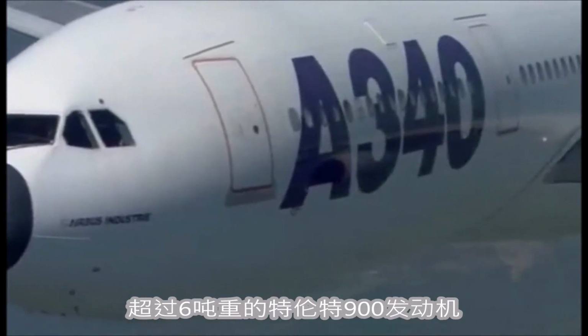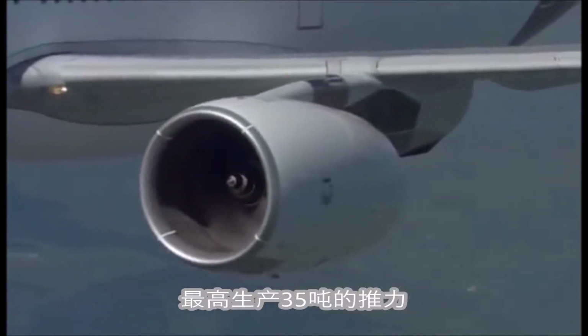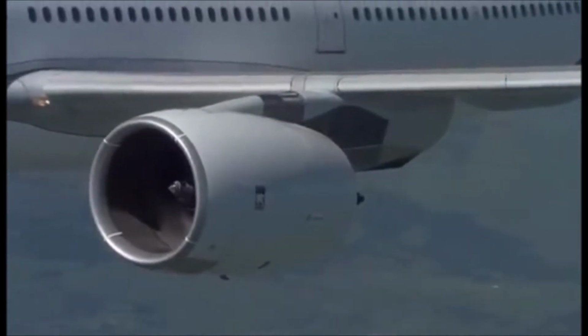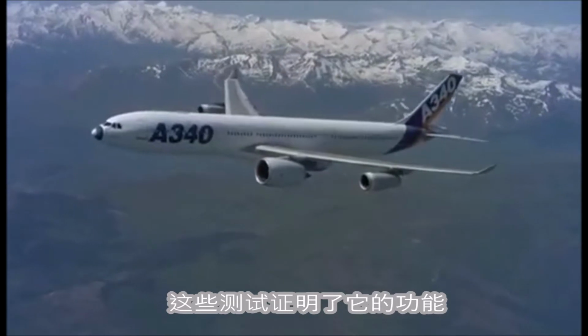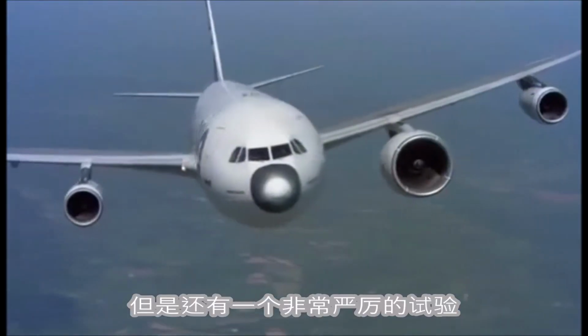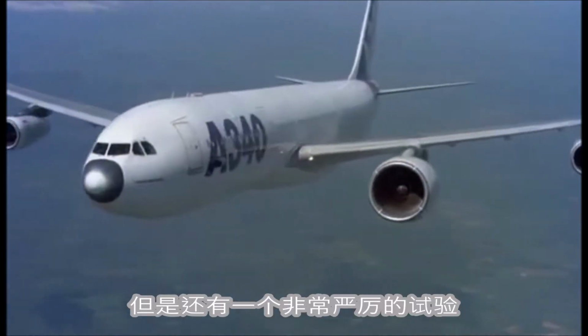Weighing over 6 tons, the Trent 900 can produce up to 35 tons of thrust at full power, burning a gallon of fuel every 4 seconds. These early tests proved the engine at altitude, but there's a much, much tougher test to come.